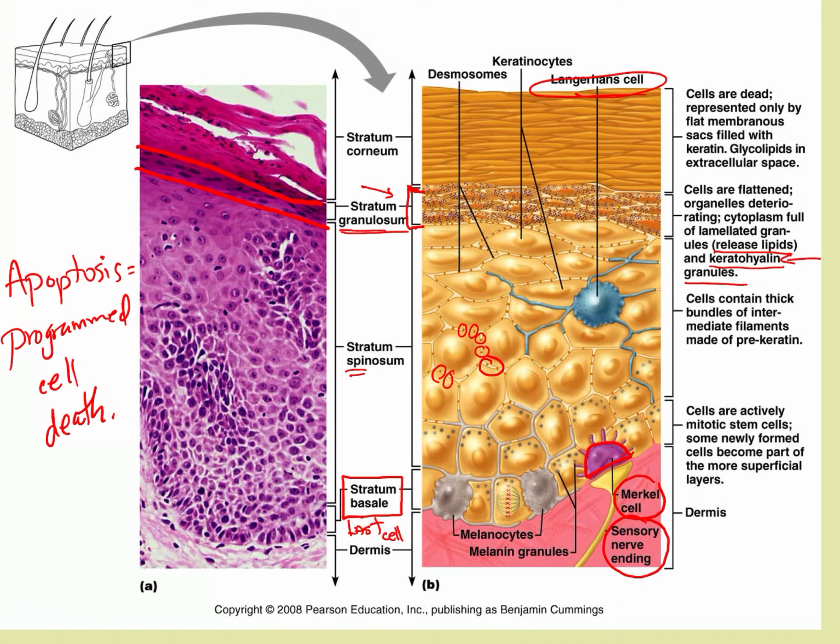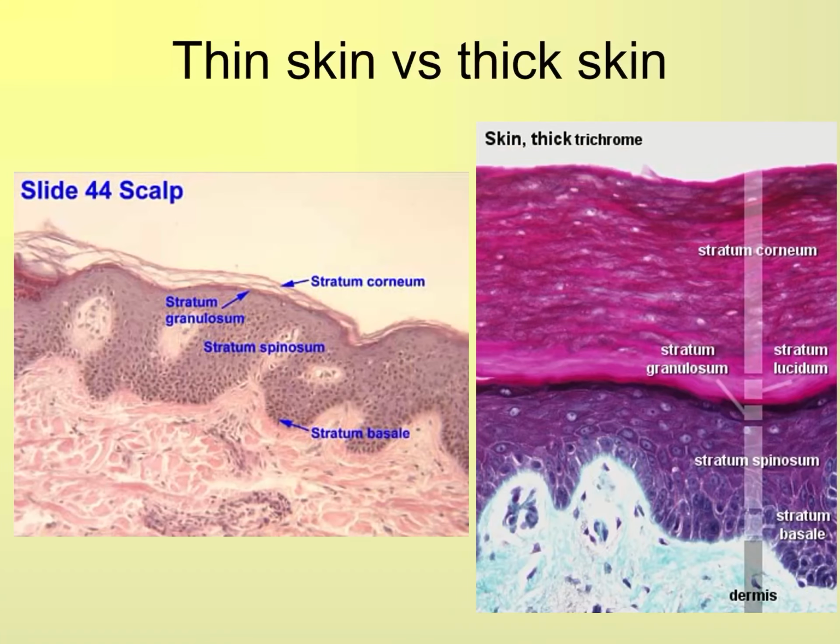Then our next layer is called stratum corneum or stratum lucidum. So this is where it becomes a little bit different. In thick skin only, so if you look at your outline number 4, stratum lucidum is only in thick skin. So let's take a look at this picture. Thick skin and thin skin are different due to 2 things. Thin skin, there is no stratum corneum.